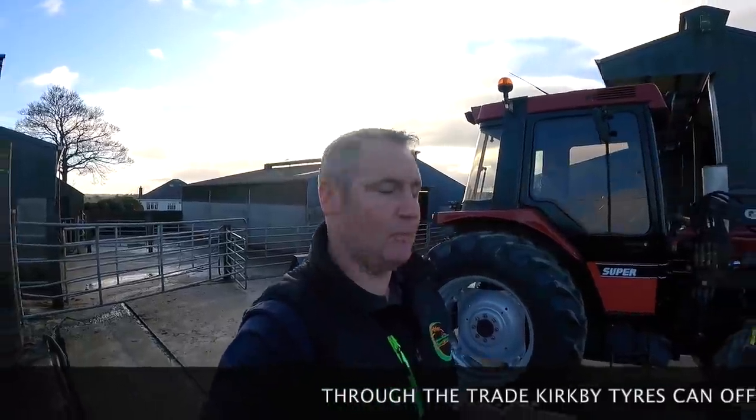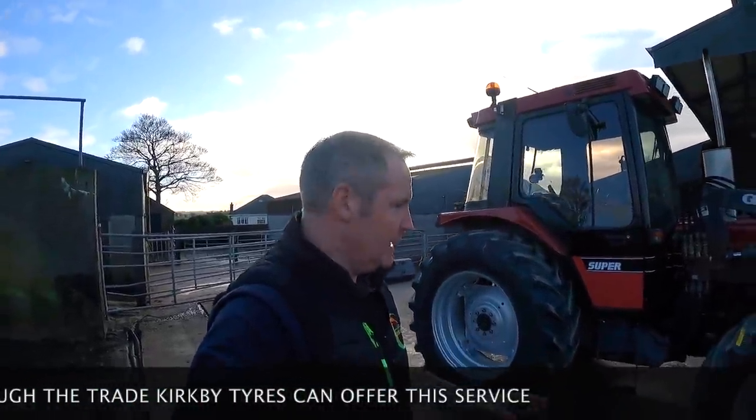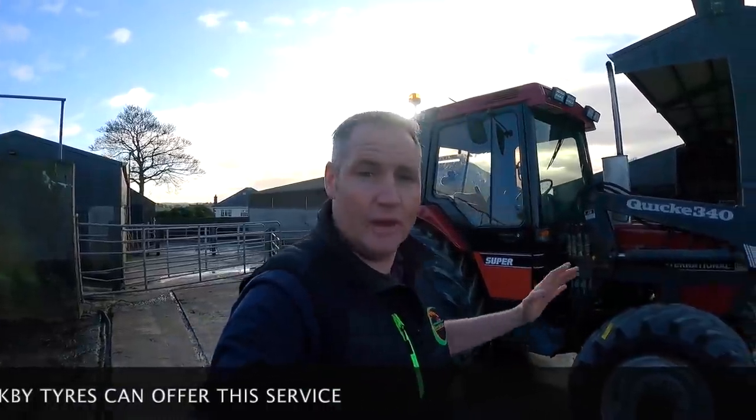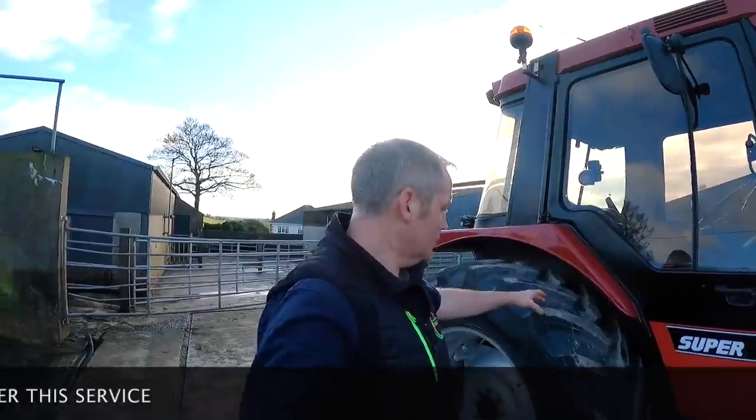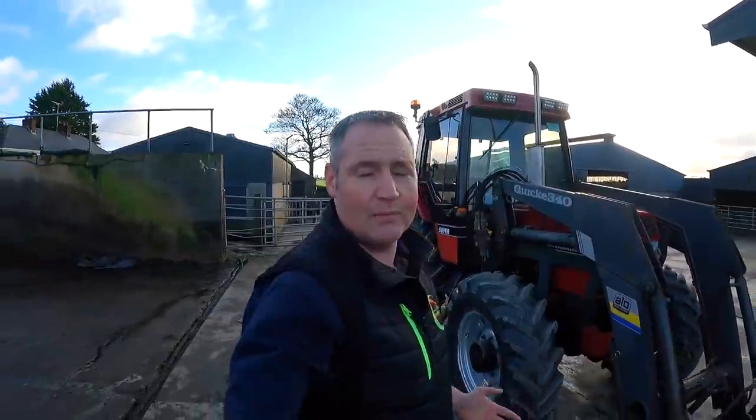If you have a tractor that's similar and you want to go with wider wheels for different reasons, Kirkby Tyres also supply a rim conversion, so they can convert your rims completely, and you can put whatever size of tyre basically you want. They're also designed with the core of this in them to have better self-cleaning properties, so that's a win-win.